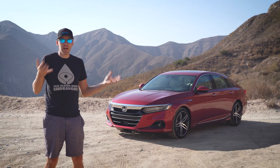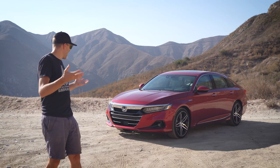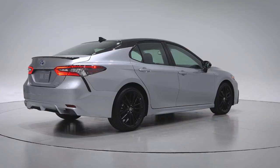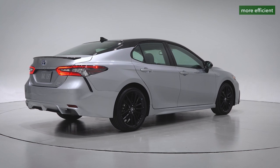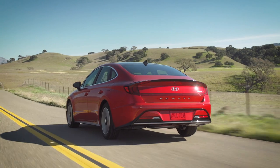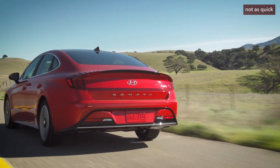Okay, so what about the competition? There's really not that many hybrid sedans even left, so what even competes with this thing? You could look at the Camry Hybrid, which is more efficient, but it is a little bit more expensive. Or you could look at the Hyundai Sonata Hybrid, which is a bit slower, but I'd say the interior is probably a bit nicer.